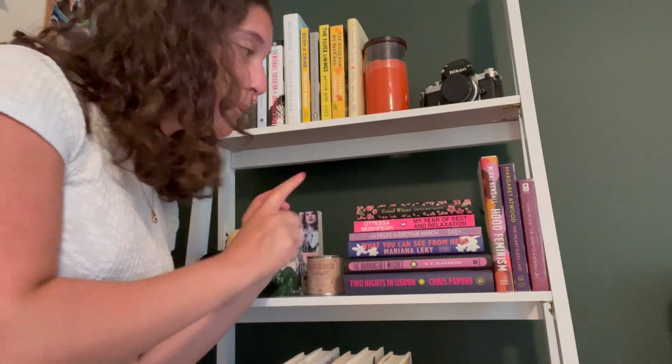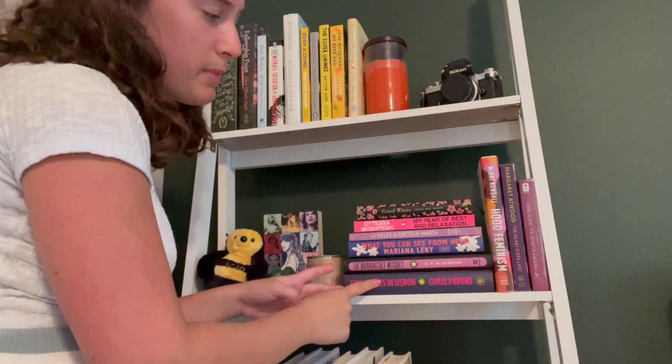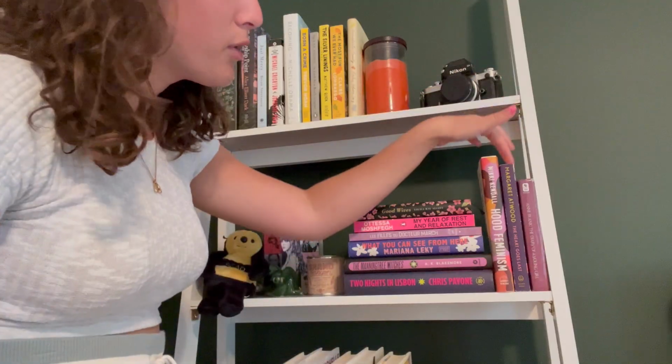What you can see from here, I reviewed it last summer. It was in my top few books of the summer, as well as Two Nights in Lisbon. I wrote a review about it, I'm Portuguese, so that was super, super exciting. And another Margaret Atwood book, again, slay author.